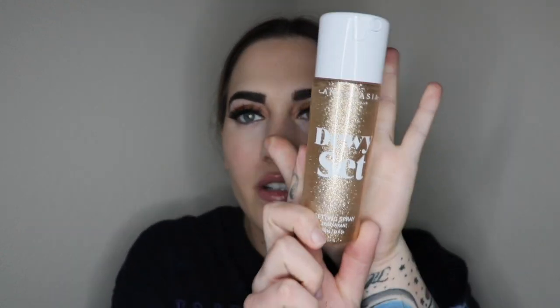Our last step, as usual, is going to be setting spray. I'm going to be using the new Anastasia Dewy Set. This is what it looks like. And it's got a good spray on it. I was very impressed. It's nice and misty.